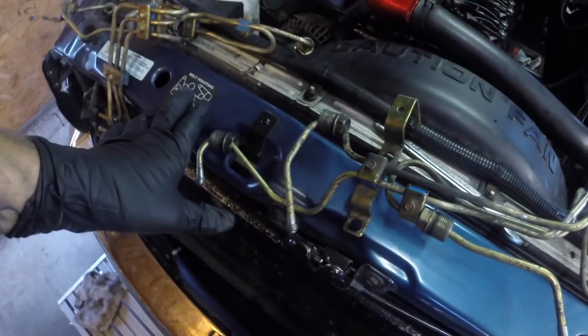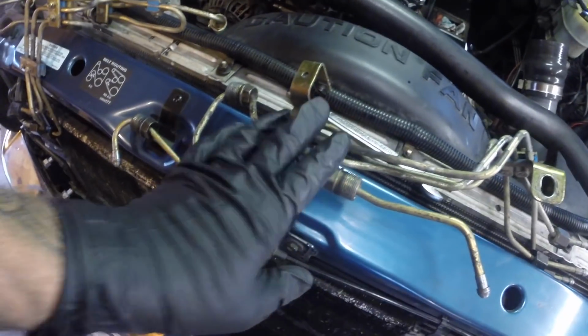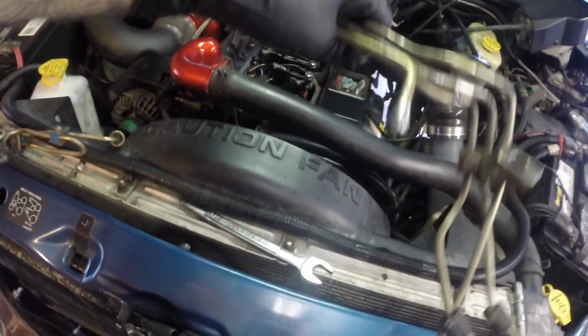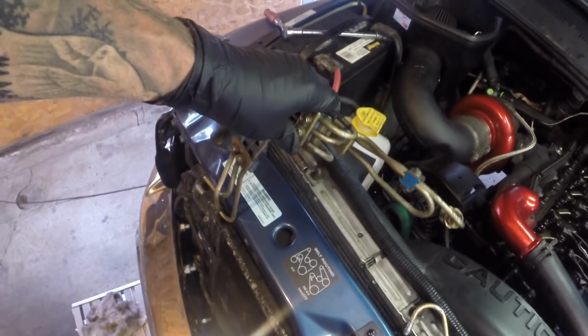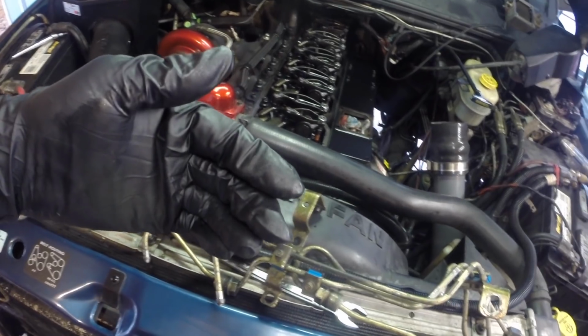Now we can turn our attention, like I said, to getting our fuel lines back in. I did take a Scotch-Brite and clean up all the ends before I put them back in. So we'll start and put our back line set in first, and then we'll put our front line set in, basically reverse order of how we took them out.